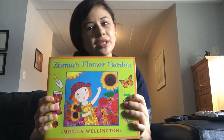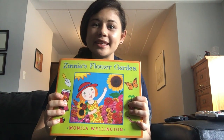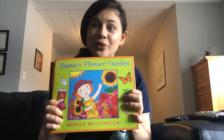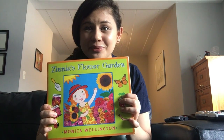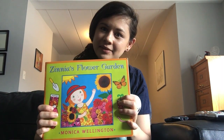It was so interesting to find out how flowers grew today. First, Zinnia had to plant the seeds in the ground. Then the seeds needed water and sun to grow, and they started to sprout just a little bit. Then they kept growing every day, and Zinnia would measure how tall her flowers were. When they were big enough, she cut them off and she sold them at her lemonade stand.